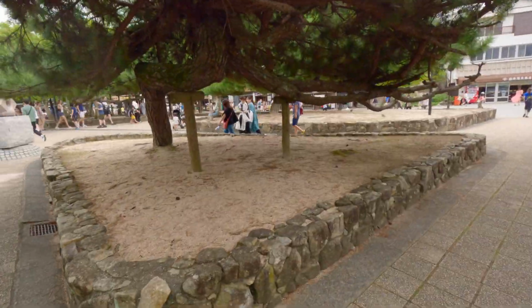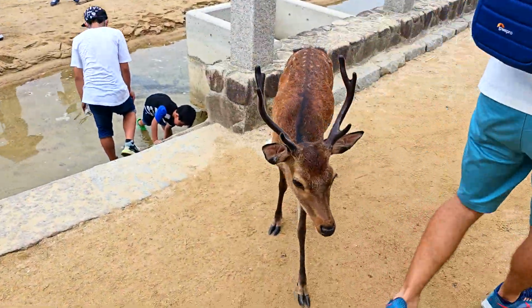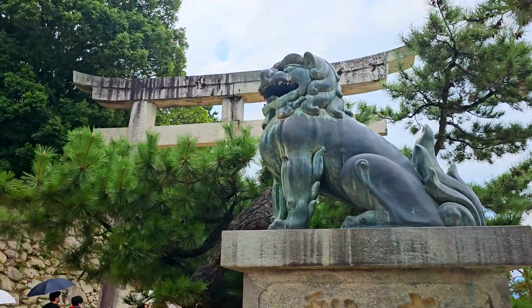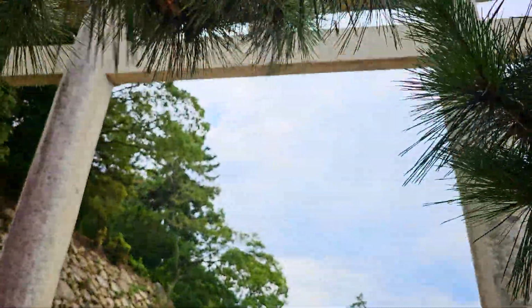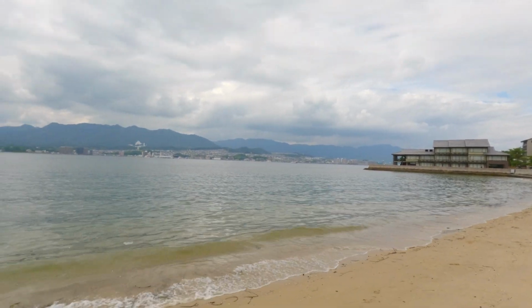This place is pretty crowded, lots of people. There are deer wandering around like in Nara. It's a really touristy island. Lots of little shops. You can buy street food, snacks, souvenirs. Really beautiful though. It's bigger than I thought. I guess on the map it looks decent sized. There's the mainland right over there.